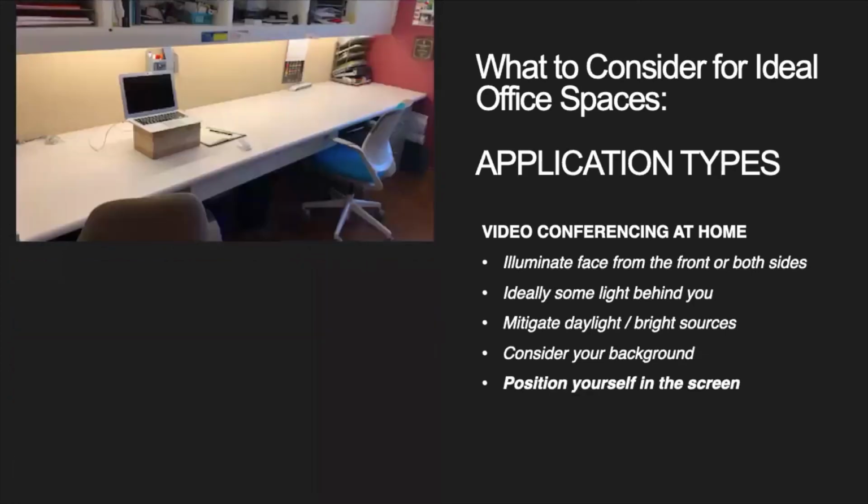And finally, the last point I'm going to make here is that in order to position myself in the center of the screen, I raise my laptop on a box, as you can see here. The IES handbook, the 9th edition, works great as well. I also lower my chair so that I'm positioned accordingly.